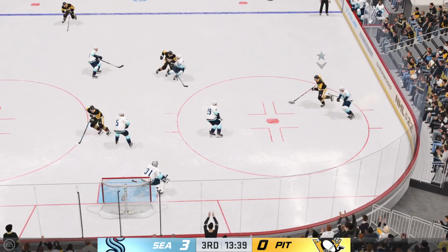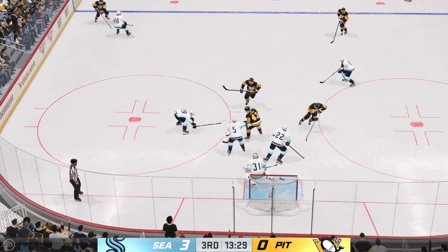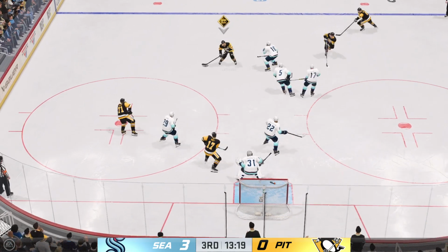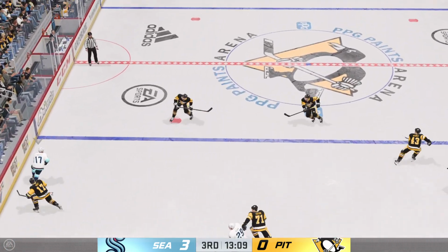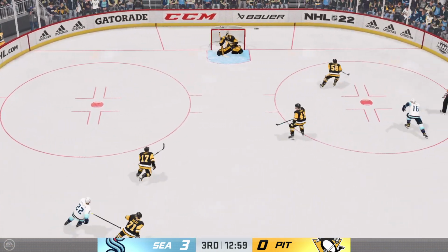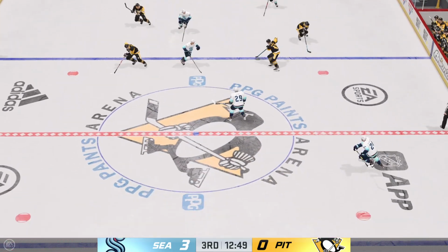The Penguins looking against the half wall. Moves it to Letang. Tremendous play for the team as he blocks it. Lets it fly. Blocked in traffic. Puck scooped up by Schwartz. Puts it in deep. Pittsburgh's got a hold of the puck now.